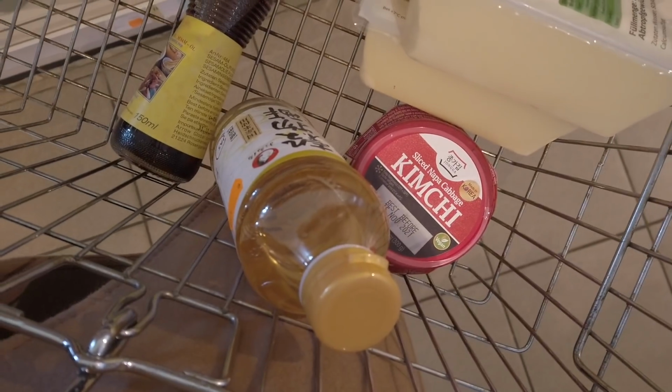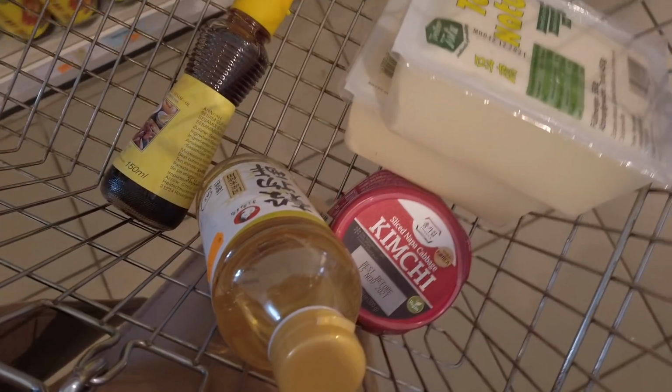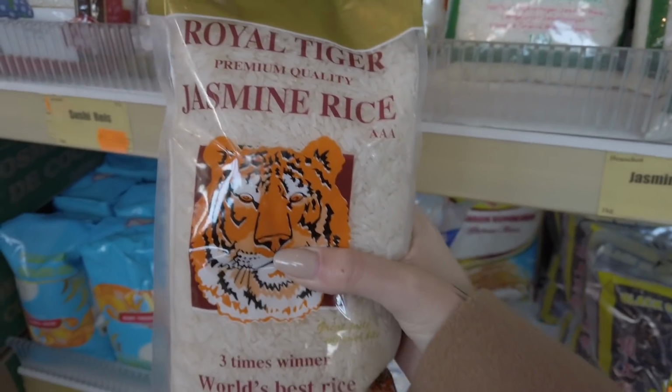Two tofus, kimchi, sesame oil, and white rice vinegar. And then I just need some jasmine rice, and that's all we need.